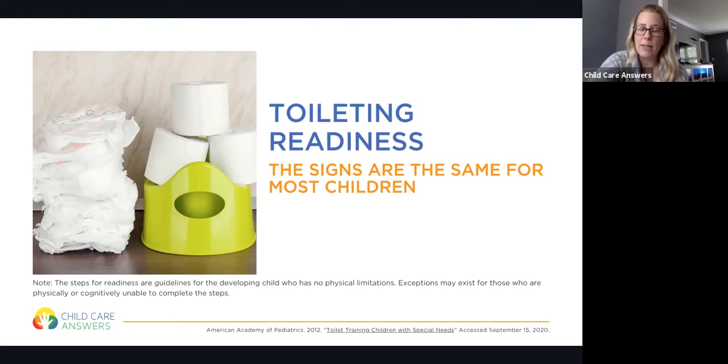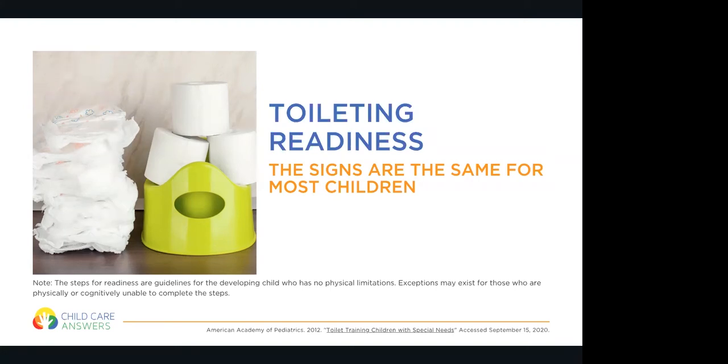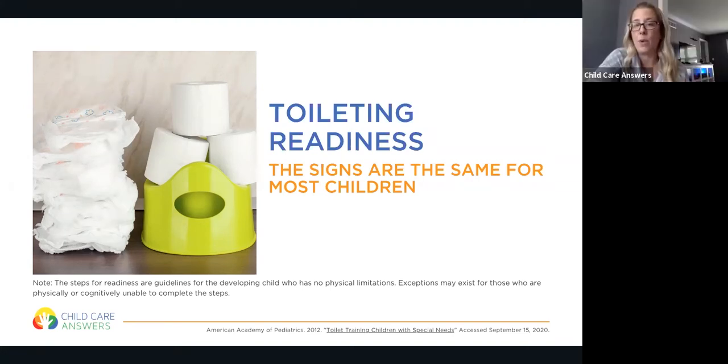And as we're talking about signs, these are for most children. So the steps of readiness are guidelines for developing children who have no physical limitations. So for children with physical disabilities, it may look slightly different because of their inability to complete some of the steps of readiness. So you may look at the signs of readiness and see one that your child is just not physically able to do, but they have all of the other signs. It probably still means they're ready, and then they will always, or until they develop other mechanisms, need support in that one area.